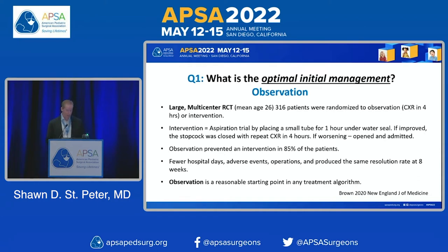In aggregate, including those that crossed over to aspiration, there were fewer hospital days, fewer adverse events, fewer operations, and it produced the same resolution rate at 8 weeks. So the conclusion was that observation is a reasonable starting point in any treatment algorithm.